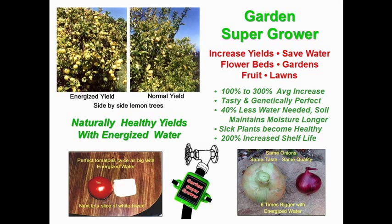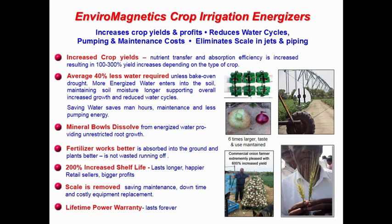And unless there's a severe drought, normally 40% less water is needed because the soil maintains moisture much longer from the energized water. Tests have also shown that sick plants get healthy and vegetables have a 200% increased shelf life. The Garden Super Grower is a wonderful technology for anyone who gardens. It just clamps on your hose and lasts forever.